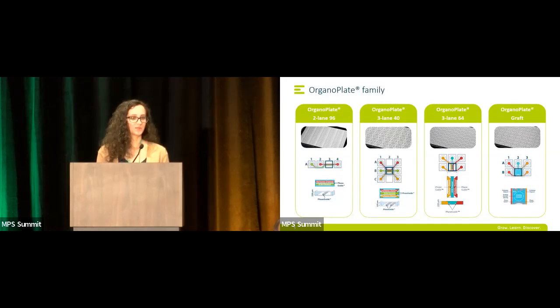Now, we already discussed a little bit the organoplate 3-lane, and you'll see that later in the presentation for our proximal tubule model. We've recently developed the organoplate 3-lane 64. This not only has increased throughput compared to the 40, but it also is more compatible with high throughput automated liquid handling. And then finally, we have the organoplate graft, which is a bit of a variation on the 3-lane in that the gel channel is open on the top so that you can graft on a spheroid, a tumoroid, or organoid tissue, and perhaps have it vascularized by a bed that's within that ECM.